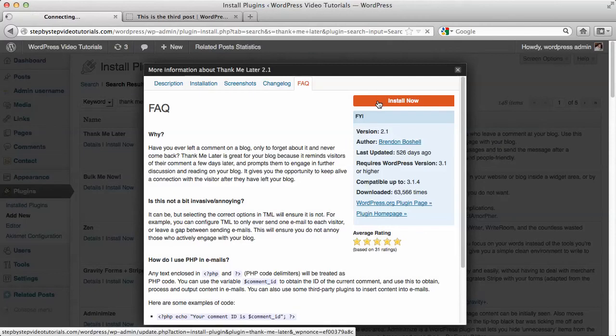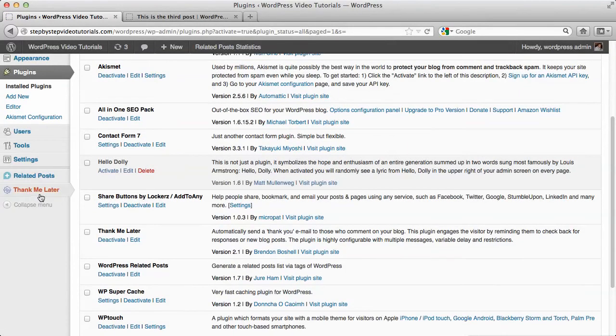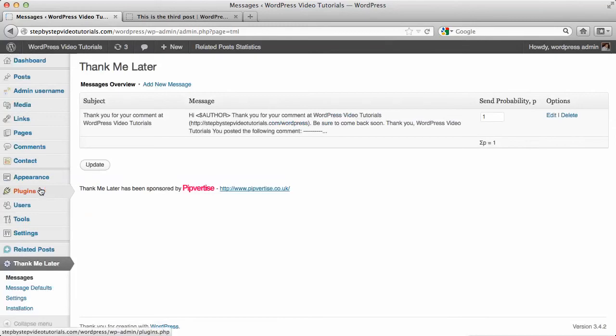Let's install it and see what it does. Activate plugin, and it puts its settings here, Thank Me Later. When it does that, you can see here that this is the message it generates for you automatically. You can create a new message, but let's look at this one by editing it.